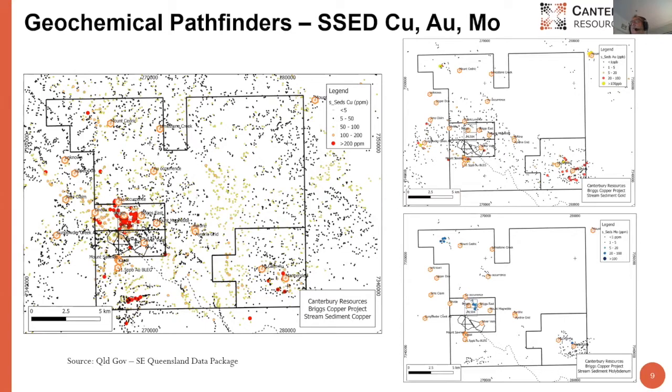So geochemical pathfinders, I'll just have a look at copper, gold and moly. This is the Southeast Queensland government data package. Obviously, GeoPico and Naranda didn't have this data set back in the 60s. But you can now see that this is Briggs. These are the three sub-blocks that comprise the Briggs tenement. And this is Briggs, and it lights up quite nicely with stream sediment of up above 200 ppm, you know, a kilometre square basically.